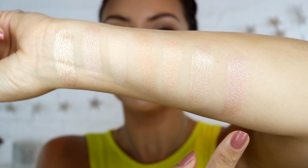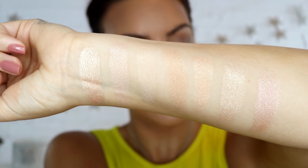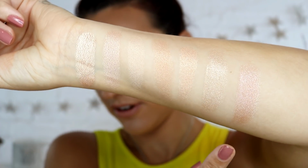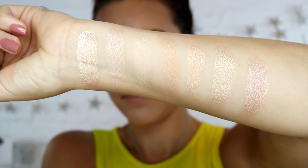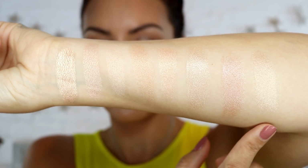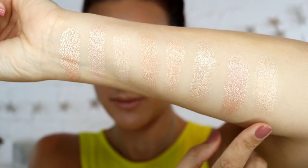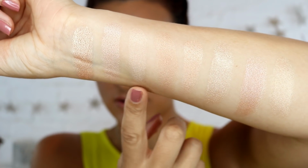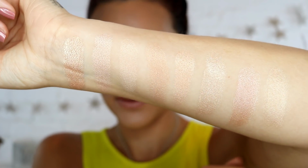This is Stila's Kitten. This is the putty highlighter, the Heaven's Hue highlighter in the shade Kitten. This is very different. Obviously it's quite a different formula. It's much pinker in tone. And last but not least, this is the Hourglass Champagne Flash Stick highlighter, so the cream stick highlighter, which is a very similar shade actually to the Mary-Lou Manizer, but this is obviously a cream.